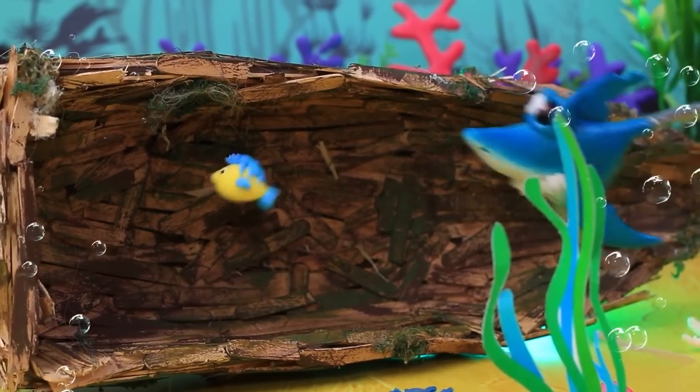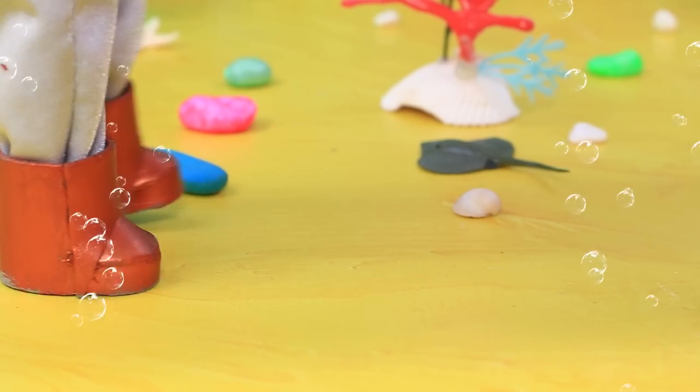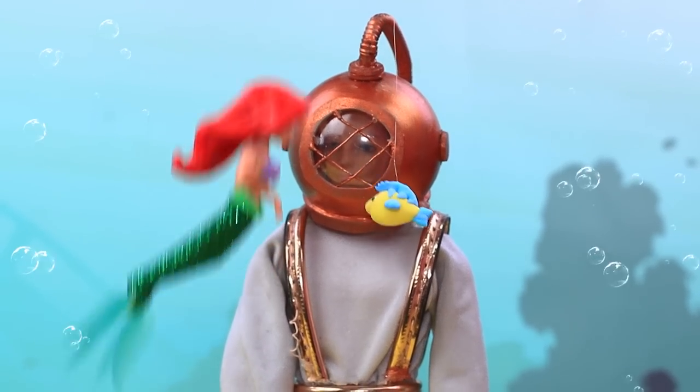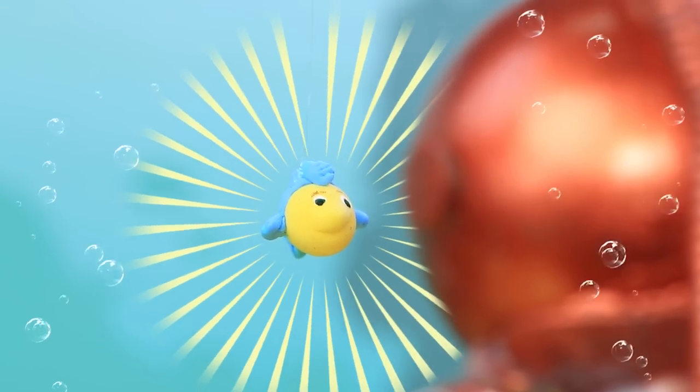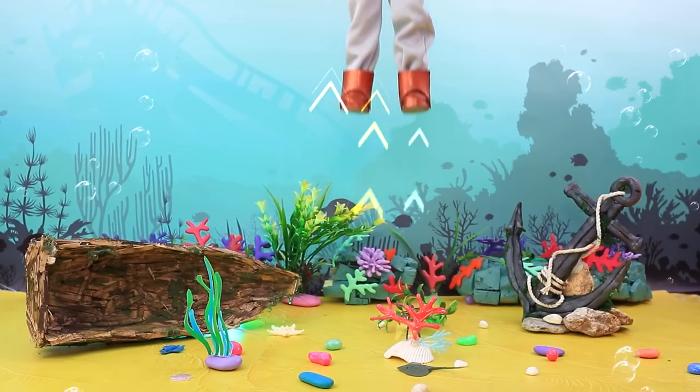A shark! Let's hide quickly. The shark leaves empty-handed. A diver walks on the ocean floor. Oh, sorry. What a rare species. You're coming with me. Flounder is caught in a net.